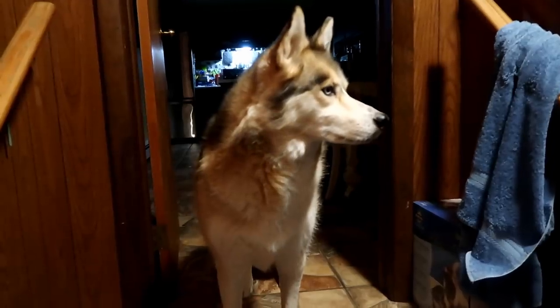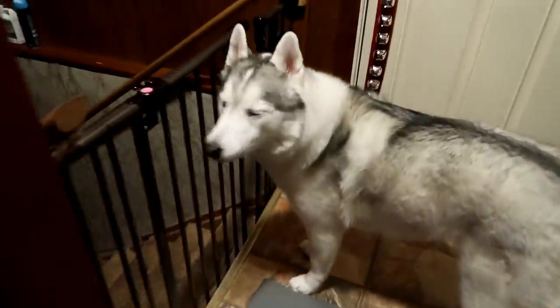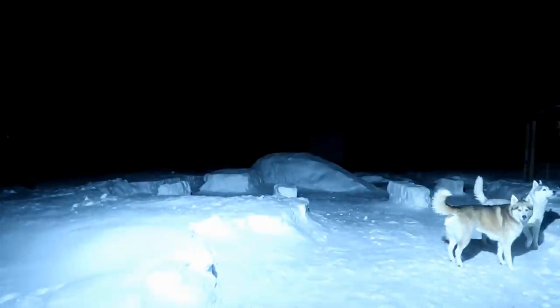You want to go outside before you go to bed? All right, come on. Let's go outside. We're supposed to be getting, what did they say? 2 to 5 inches of snow tonight. But as of right now, it's not snowing. They said it was going to start after 7. But no new snow yet.